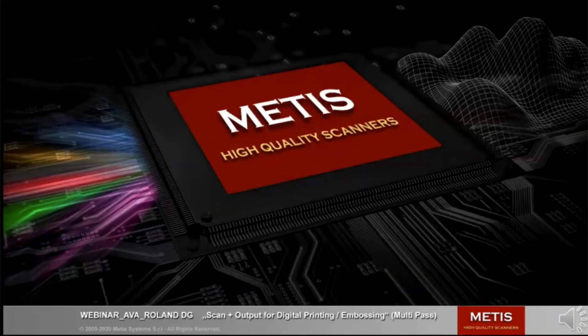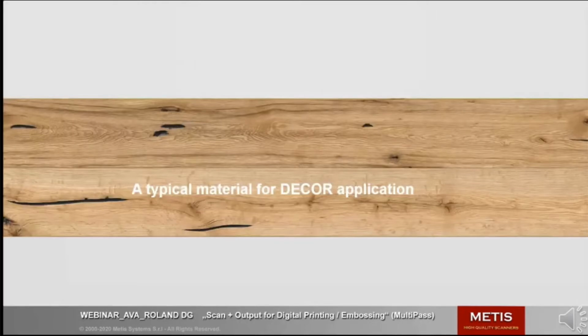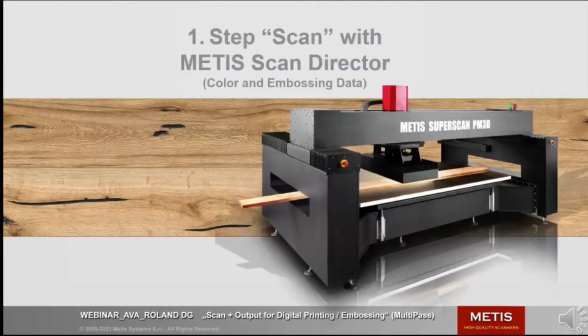I would like to introduce you today to the part of a workflow within a decor reproduction that deals with the scanning and preparation of the data required for this. In this case, we are talking about printing and embossing data for a 3D prototyping printed on a Roland DG multipass printer. For our test production, we use a typical material for decor application, some wood planks. To control the scanner, we use the Metis Scan Director software.